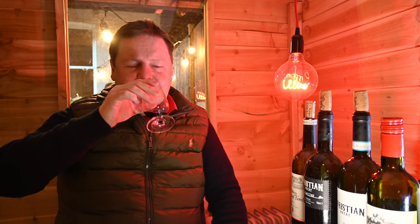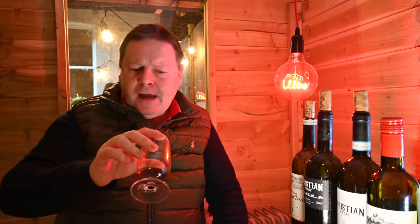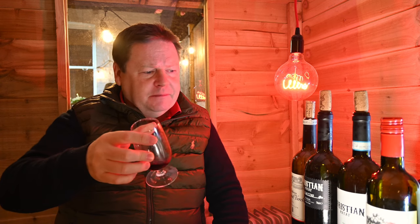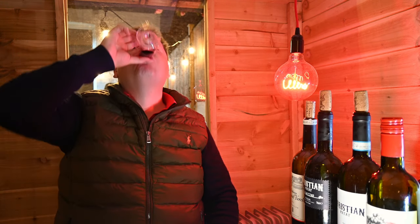Is there a bit of vanilla? I think so. It's hard to say because the fruit is kind of big, but I think there is a bit of vanilla in here. And yeah, I mean, this is a really nice wine. It really is. I do like this. As you can see.